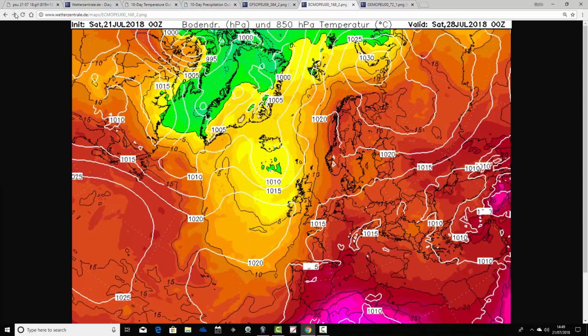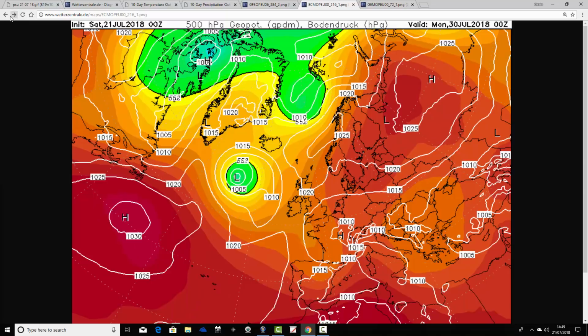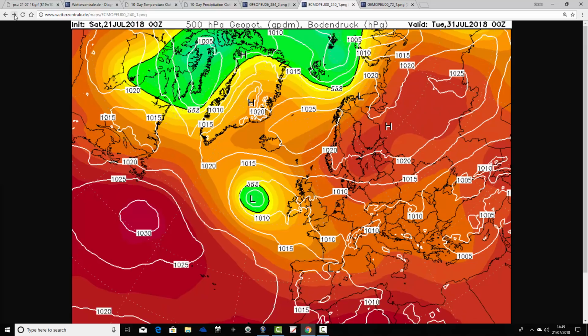We go into the weekend of the 28th or 29th of July. England and Wales still looking very warm to hot and mainly dry with that one. We go up to day 10, and this is how we get to day 10, which is the final day of July, 31st of July. And again, a little bit different with the ECM this morning. The high pressure is going a bit further north, and it's closer to Greenland compared to the GFS.